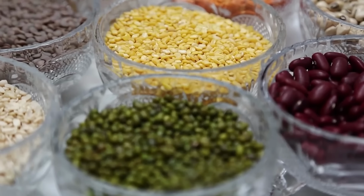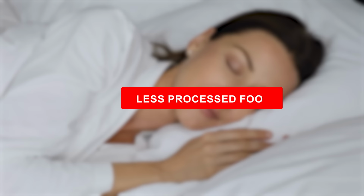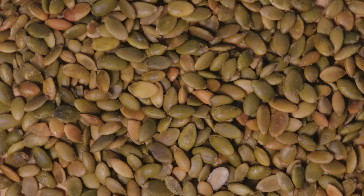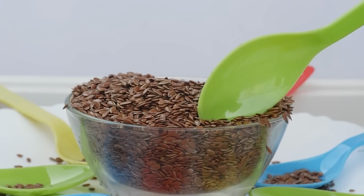Keep in mind that seeds work as part of a broader lifestyle pattern. Combine their use with more vegetables, less processed food, daily movement, and sleep that lets your body recover, and you will see the effects accumulate. Sunflower seeds are not a standalone cure, but they are a low-cost, low-effort tool that supports cleaner arteries and steadier blood pressure when used consistently.